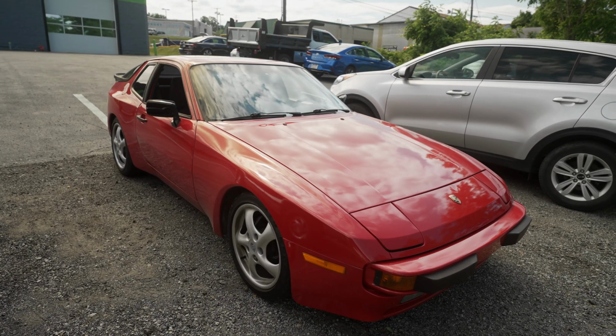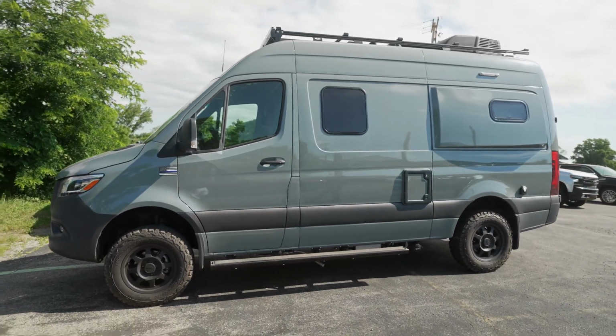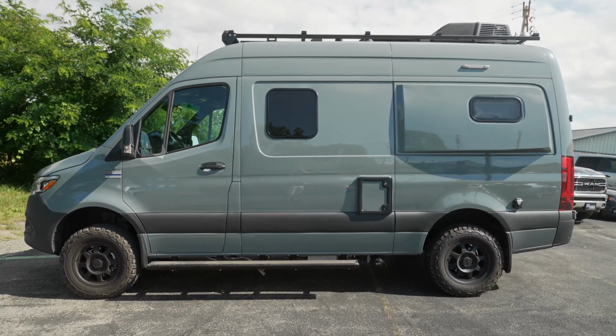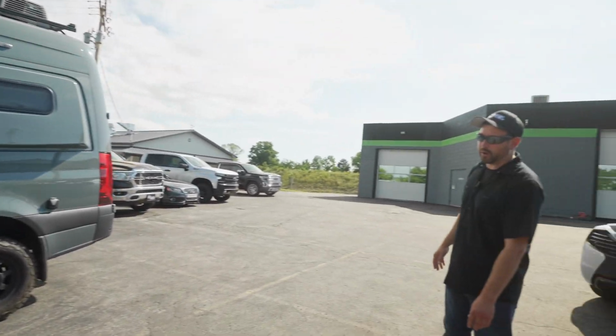This is Jimmy's 944. He's been working on repairing it for a long time, just to drive it around. Got a Mercedes Sprinter van. This thing is like a camper. It's got everything, shower, bathroom. It's super cool. The owner of it is retired, and he said he's going to be traveling around with his wife in this, I believe.